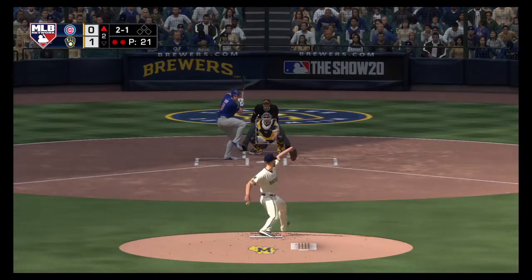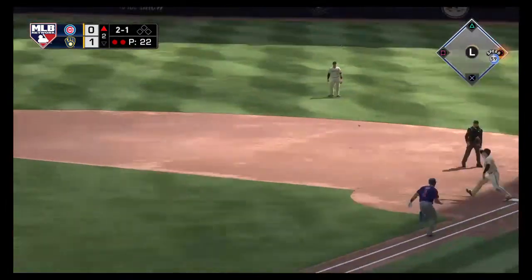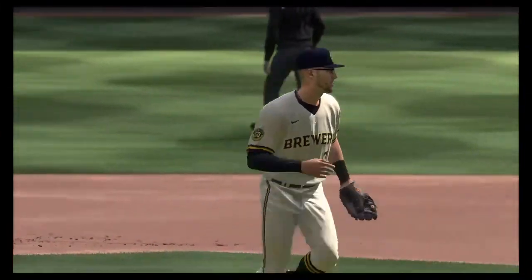The 2-1 home. A bouncer to the left side. On to Morrison at first, and that ends the inning. 3 up, 3 down for the Cubs. It remains 1-0.